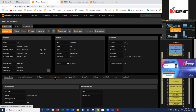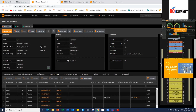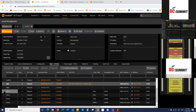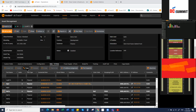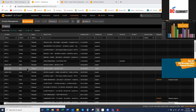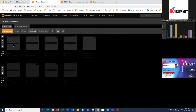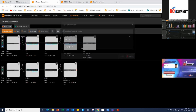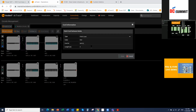Then let me show you these data ports. Since we are tracking them, let me pick just two of the ports and do a trace. So it shows you hop-to-hop connectivity from the server all the way to the core switch, and even the detail of which patch cord. What is the patch cord color? What is the patch cord ID? And what is the length of that patch cord?